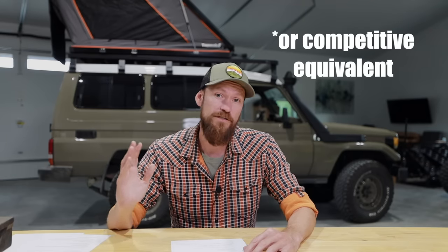If I was going to buy one of these hard shells again, it would definitely be the SkyCamp Mini. That was a great tent. If I ever own a Tacoma in the future for running out and camping on the weekends, I would probably stick a SkyCamp Mini on it because I could keep it down nice and low.